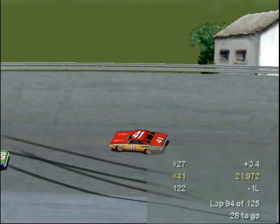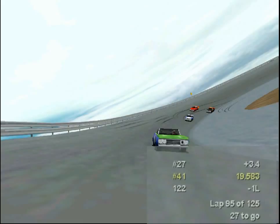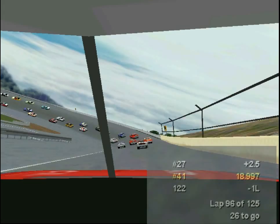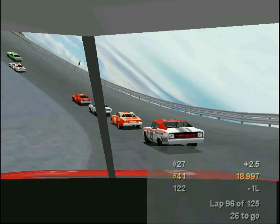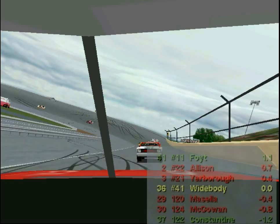We've got trouble in turn three. Please don't be caution. Please don't be caution. Fuck! What was I saying about vulgarity? Get out of my way. Damn it. Behind the 21 car, damn it. I'm gonna finish this race at least. Suck forever, though.